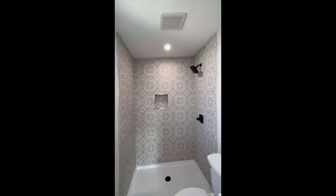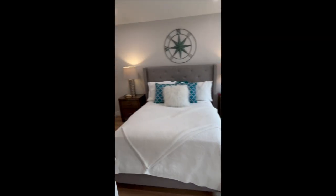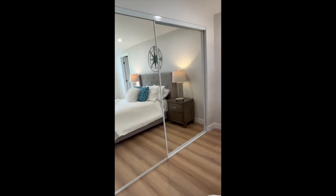This one has its own private bathroom with black appliances and a vanity. All the bedroom doors have mirror sliding glass doors. This is the master bedroom that has room for an entertainment center here or a desk.